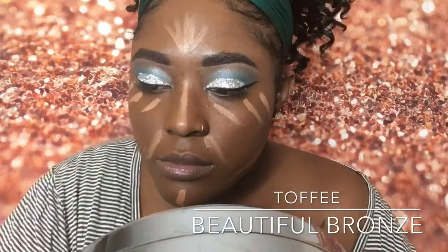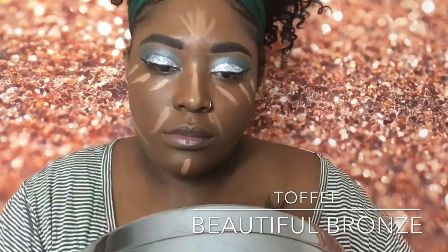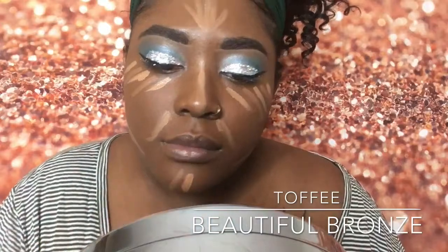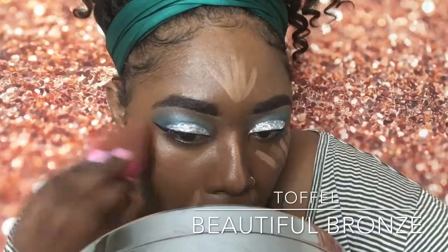I'm doing this because I don't like the extra white ghostly look under my eyes. No shade again. So I just wanted to give it a softer, warmer look, which is why I combined these two concealers. And then I just start blending until I'm content.